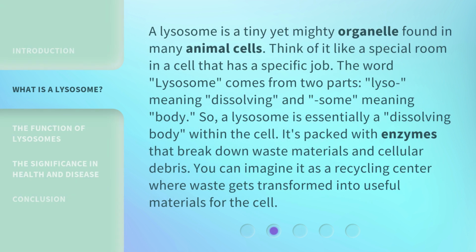A lysosome is a tiny yet mighty organelle found in many animal cells. Think of it like a special room in a cell that has a specific job. The word lysosome comes from two parts. Lyso, meaning dissolving, and some, meaning body. So, a lysosome is essentially a dissolving body within the cell.